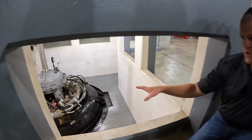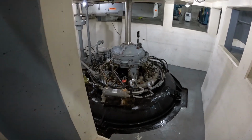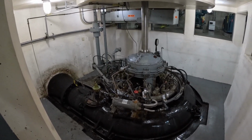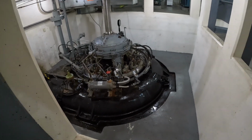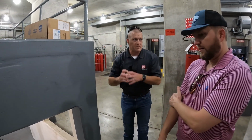So this is the house unit. It's a much smaller version of the big units, but you see the penstock coming in from the wall there, and then you see that tube starts to get smaller and twist around, shooting water into that turbine, which turns that shaft and then generates the electricity up here where they're reversing magnets.